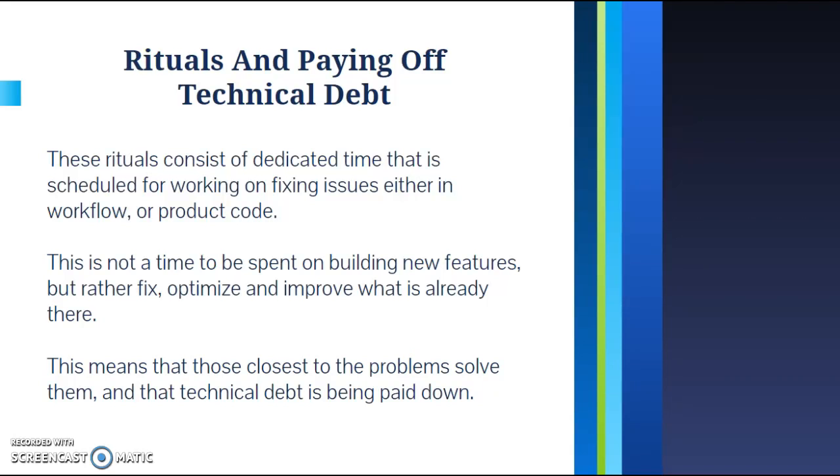So this means overall that the closest employees to the problems that exist get to solve them themselves. And then overall, technical debt is being paid down over time. And then hopefully, as you implement these best practices, you can avoid technical debt in the future.